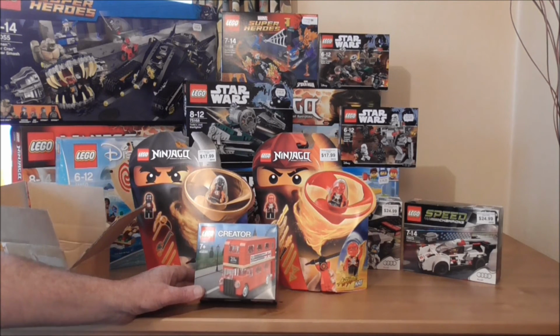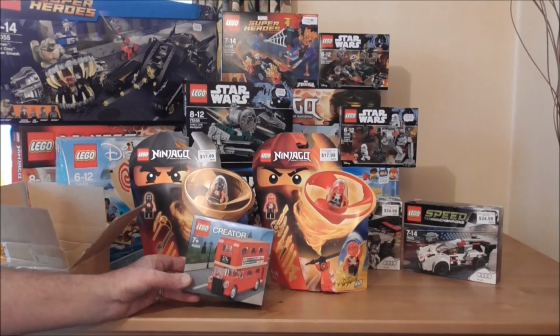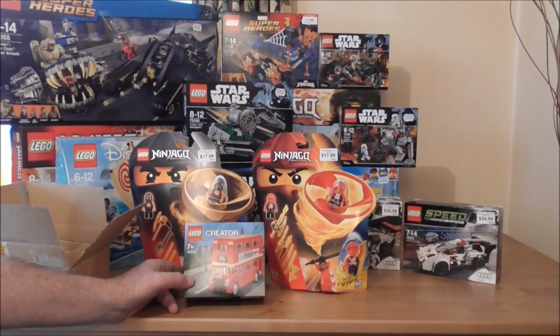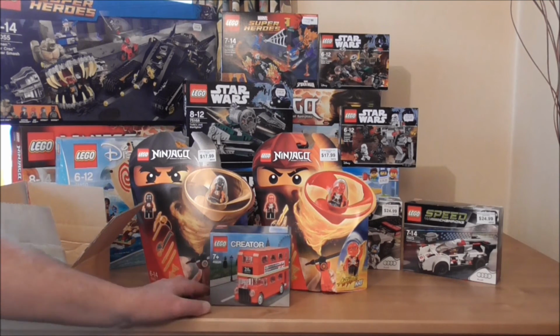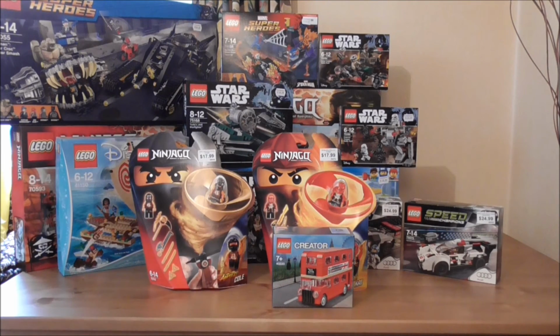40220. I think it's just called London Bus. I could be wrong, but I would like to get the Big Ben set. We've got a few of them in a store in our Toy World here, so I'd like to have it, but I just jumped on that. He had two left, so I thought I'd better get one while they were about.